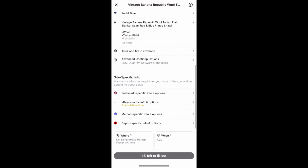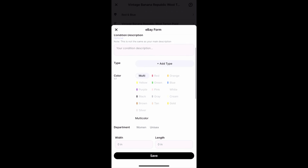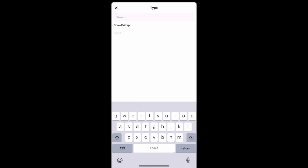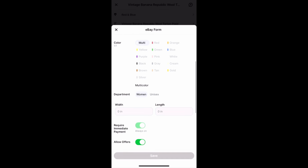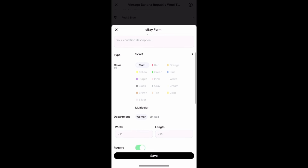Now, you also need to include some other site-specific information, and it's usually only eBay. So if you go into eBay, you only have to really include a couple things. One, the actual type. I chose scarf. And then whether it's women's, men's, unisex, children, whatever.